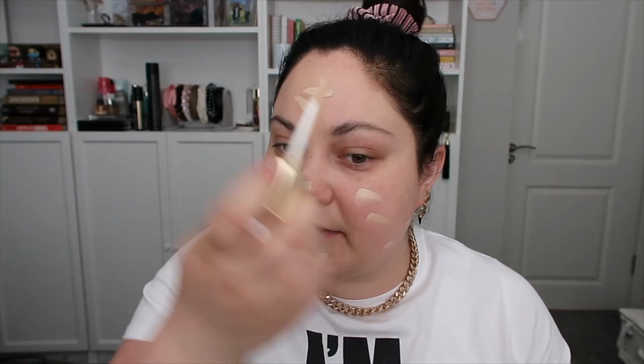That is one layer. As I said, it's day to night, so it is a buildable finish, which we're gonna do today. I'm gonna take that again. So one layer on the skin kind of just gets rid of any discoloration and helps to blend out the complexion. But I want a little bit more from this, and I want to show you just how buildable it is.